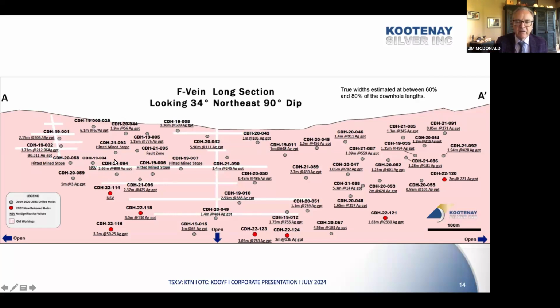You look in the far left. Really, the thing to point out here is you go across the whole system over to the far right here, hole 92. We're still into over 400 grams per ton there. And as we go to depth, some of these deepest holes here, hole 123, we're still into 700 gram material. That's about 250 meters deep. And then this hole 121, is it? It's over 2,000 grams per ton over a narrow 1.6 meters. So it's still open. And then there's this hanging wall, other vein parallel to it that we're not even showing.